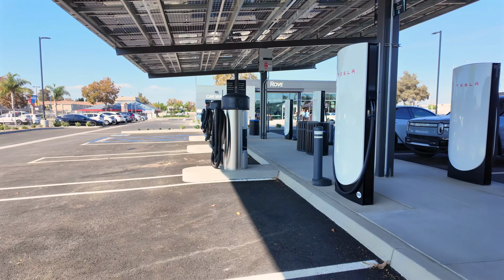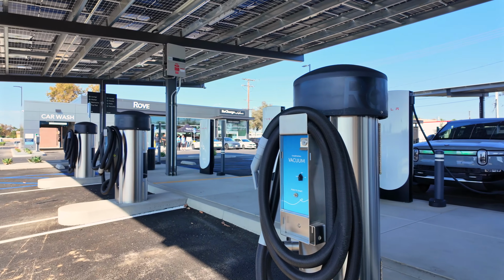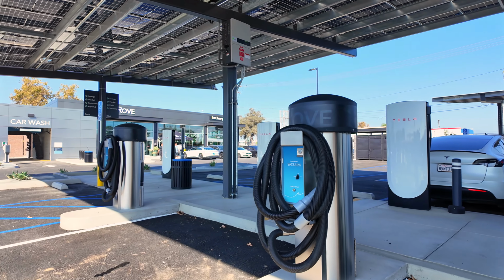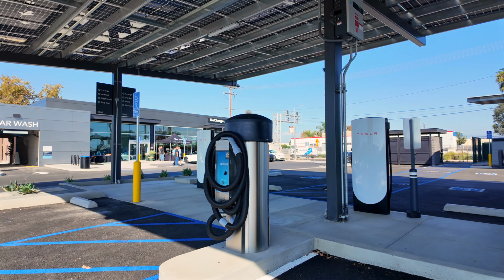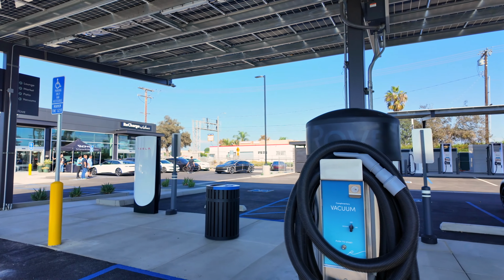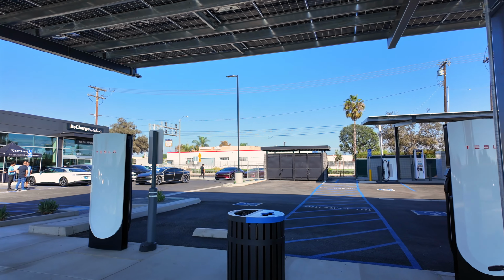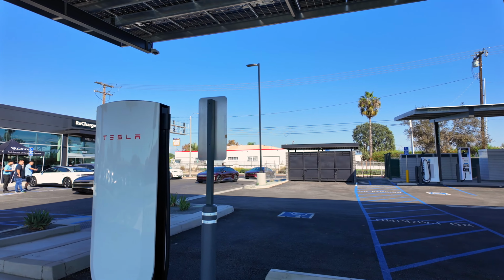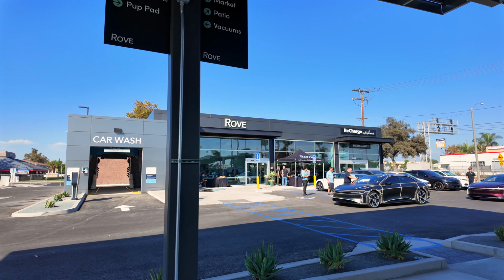They also have the vacuums on this side. Let's go check it out. So over here, they have vacuums. I'm gonna go and try this out because my car is not too dirty inside, but it is dirty on the outside. We went on a small off-roading trip, so it's dusty. Oh, here's two Lucids. One of them is Ian. Three Lucids, four Lucids. Wow. Yes. So we're gonna be talking to some of the people here. And they also have a car wash over here.